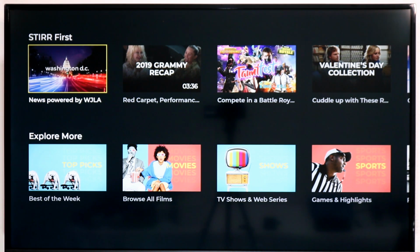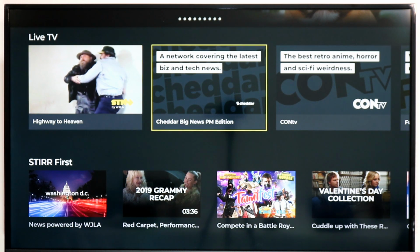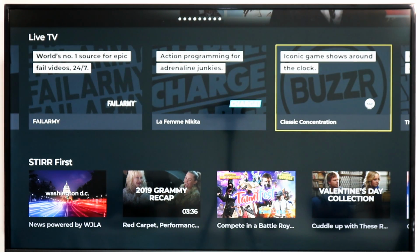They say if your local market isn't included, they recommend adding Washington, D.C. as your home market, because then you're going to get national news from Washington, D.C. But it does allow you the ability to go and watch live TV. Currently with a handful of networks like Comet for 24/7, Sci-Fi, Dove, TBD, Charge, Buzzer, one of my favorites. Tons of classic game shows are on here.